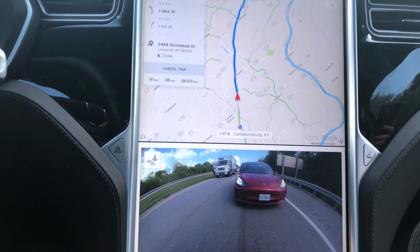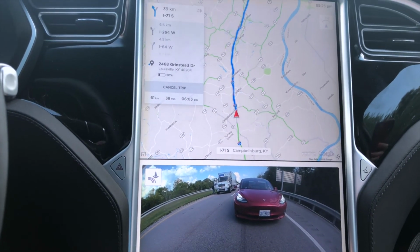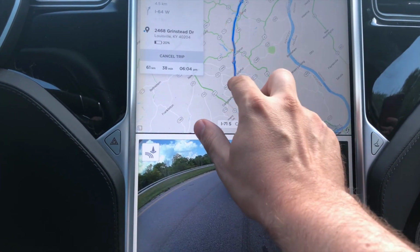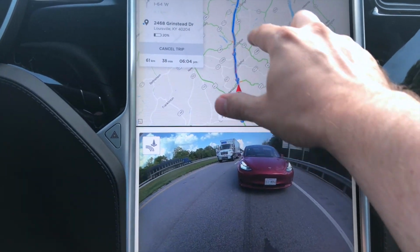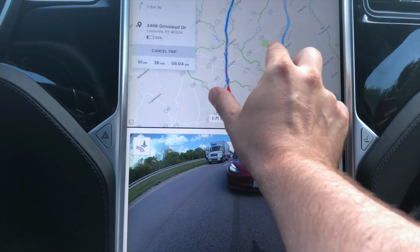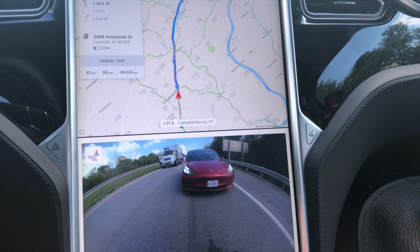As of the last Tesla update a couple of months ago, it became more traffic aware. So as we were approaching this, the Tesla map realized there was an accident here and rerouted us this path here. But we were stopped for about 20, 30 minutes, and I completely stopped. There's just no movement here. And it just said, no, no, go ahead.